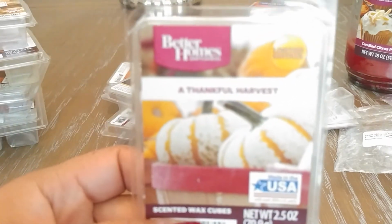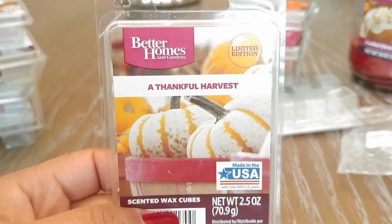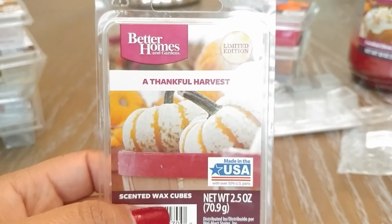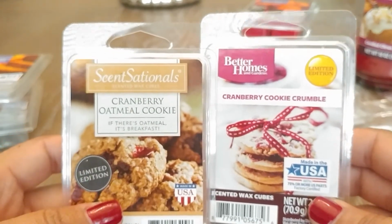It's not one that I feel like I need to go out and grab because it does come back pretty often, but if they have this again next year, I would totally purchase it. Next, I'm going to talk about these two together. So I have cranberry oatmeal cookie and cranberry cookie crumble.